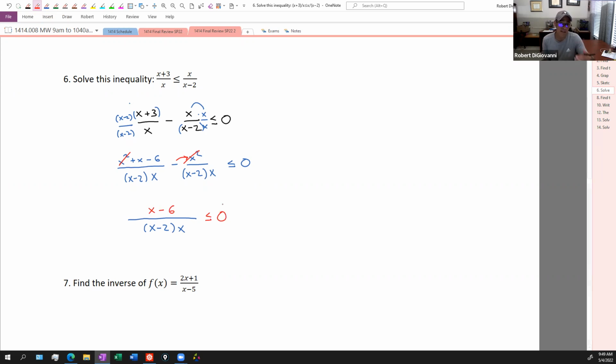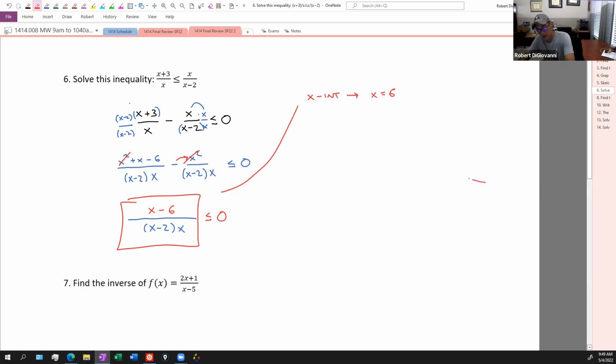This is probably why I didn't ask on the final to sketch a rational function, because you basically have to know what this looks like. You need to know what the left side looks like, and that is a rational function. So first of all, what are the x-intercepts? I set the top to 0 and I get x is 6. So if I were to graph the left side as a function, at 6 I have an x-intercept.